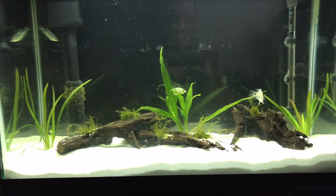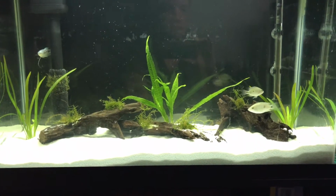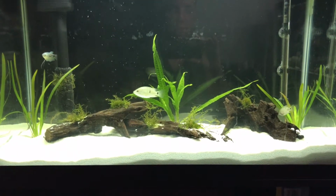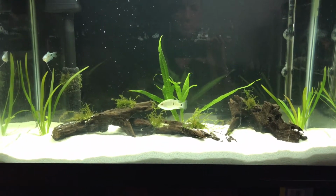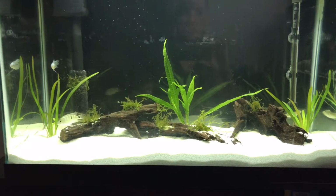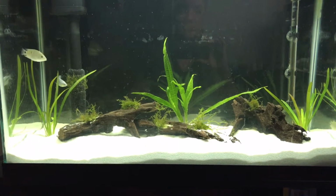So I planted the tank. That's how come, and I'm not going to talk too much about it. I'm going to make another video just to talk basically about the planted tank. But I planted the tank, I completely switched it up, and I said, you know what? It's time to change something completely new.